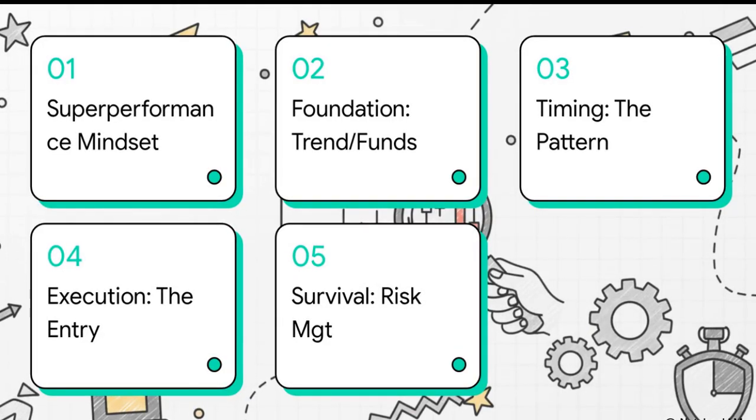We're going to build this whole thing out in 5 key steps. We'll start with the mindset, which is crucial. Then we'll lay the foundation for a great trade, figure out the perfect timing, nail the execution, and then wrap up with maybe the most important part of all, survival through rock-solid risk management.